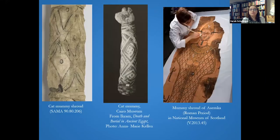As mentioned before, the presence of a painted shroud is a rare find on animal mummies, but intricate patterns of the wrappings are actually quite common. You can see a nice diamond pattern on this cat mummy in the Cairo Museum. The design on the shroud can also be found on similar human mummy shrouds, such as this one in the National Museum of Scotland. It similarly has a diamond pattern with a central circle and oblong portions intended to represent faience beads. Due to the similarities between the shrouds, the cat mummy in the San Antonio Museum of Art collection might also date to the Roman period.